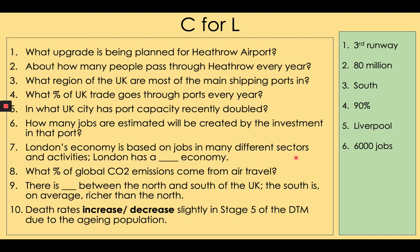7. London's economy is based on jobs in many different sectors and activities. So London has a diverse economy. 8. What percent of global CO2 emissions come from air travel? About 3.5%. 9. There is inequality between the north and south of the UK. The south is, on average, richer than the north. 10. Death rates increase slightly in stage 5 of the DTM due to the ageing population. If you've got most of these right and you've really understood it, I'm very happy. Well done. If not, go back, watch the explanations again.